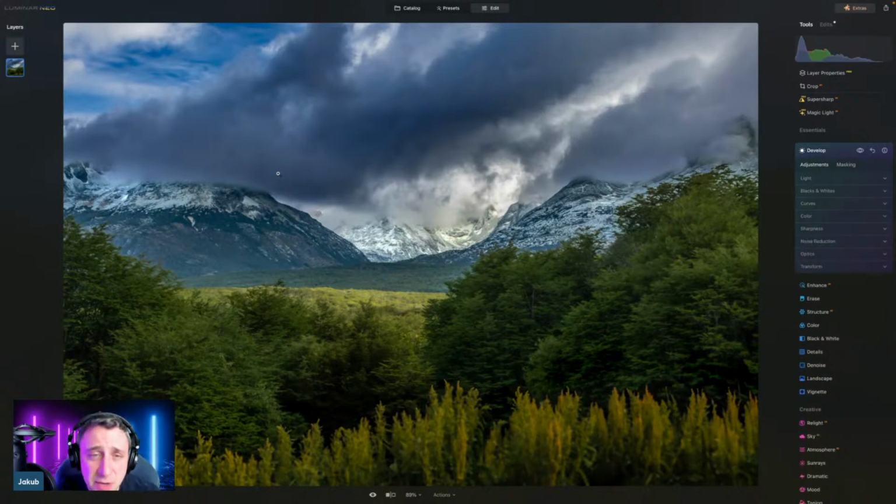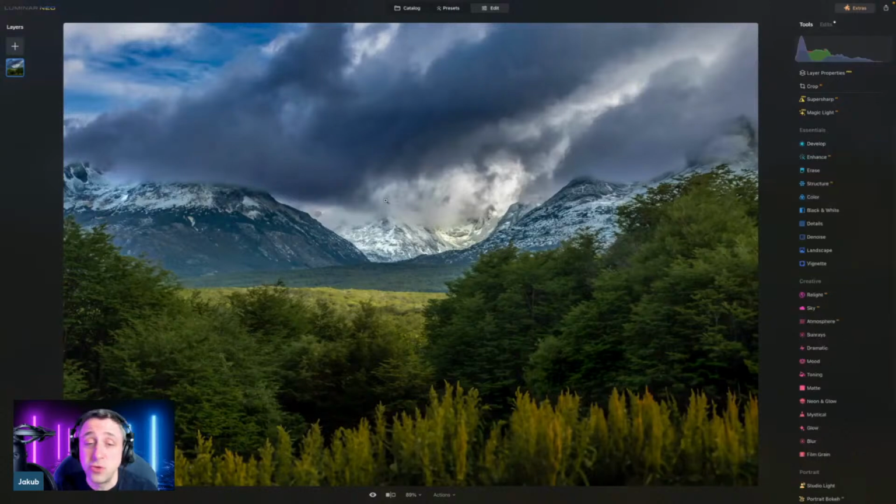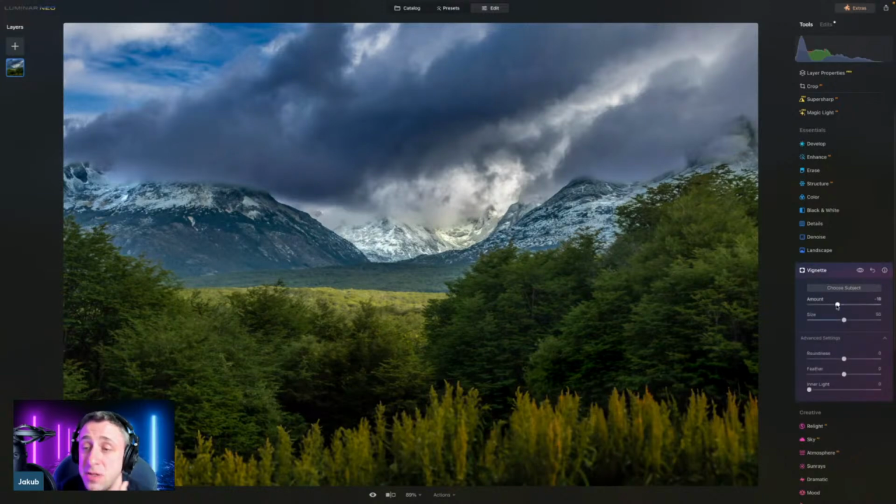So we've done that. We have removed noise. We have removed the color spots. And I think maybe the only thing I would do, I would add a little bit more brightness towards this area to add more attention there. And again, for example, for this, we can use the vignette tool and the inner light option right here.